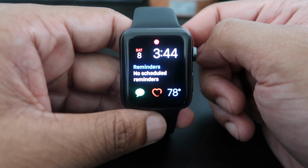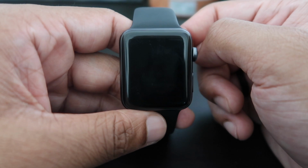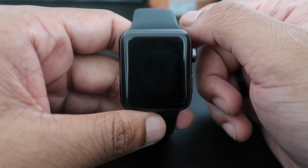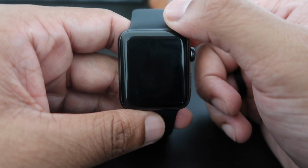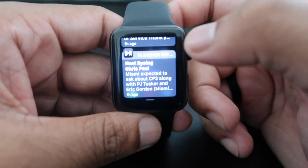I will use that just to talk on the phone, but honestly, I don't think it's loud enough to hear for me. Yeah, it's just not loud enough on the Apple Watch for me. Talking to people via your watch has its purposes, but I definitely prefer talking via the phone. So you're looking at your notifications.